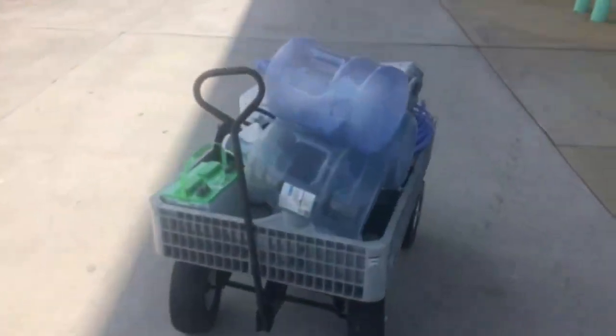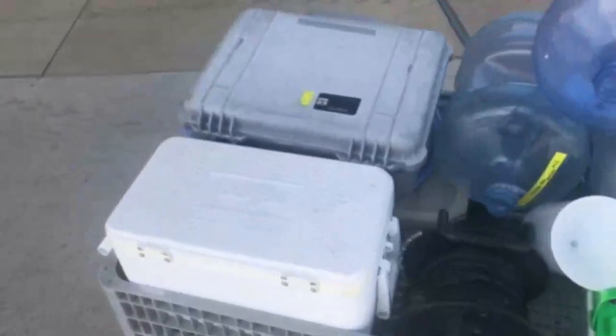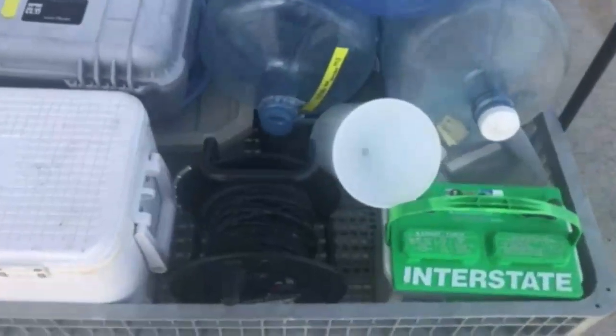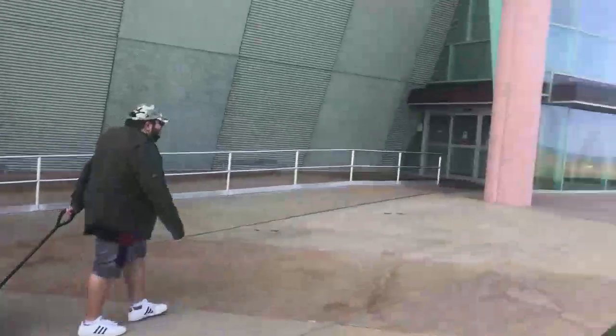All right, we'll check y'all in a minute. We got all our stuff on a big cart. We got our ice chest for all our samples because they gotta stay cold. We got our water jugs, our little beeper line, our batteries for running the pumps. Oh yeah, it's gonna be a good time. Here's Cody walking all the equipment up here to the PAC.